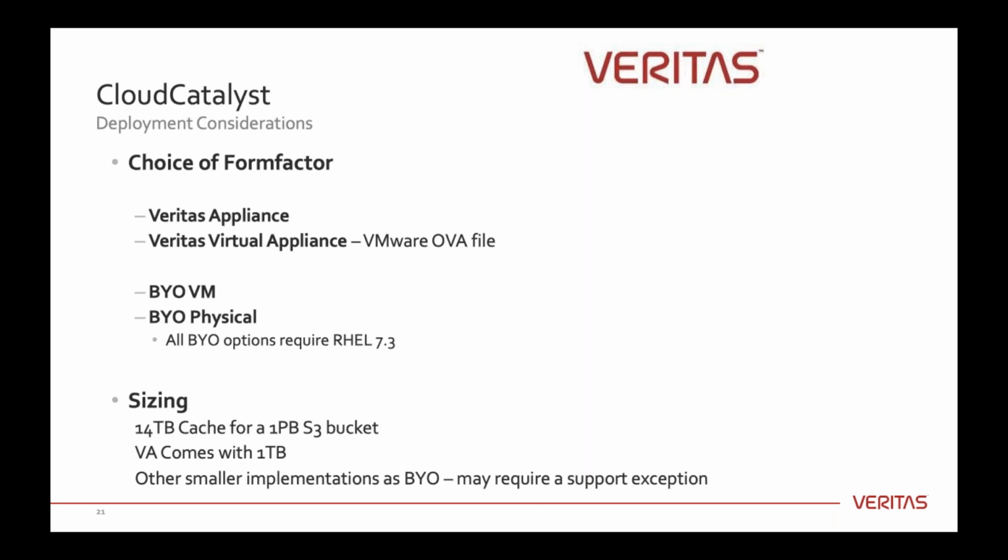But of course, you might prefer using the Veritas appliance, a virtual appliance on premise, if you're a VMware user and you like the appliance form factor and the simplicity that comes with that. As far as minimum specs go, if you are tuning that build your own, we're seeing customers deploy it at quite a small level in some cases, but it's best to check with support and get a support exception if you are going to do something with less than 1 terabyte of cache.